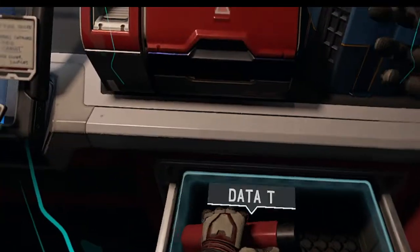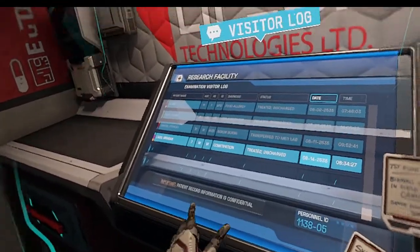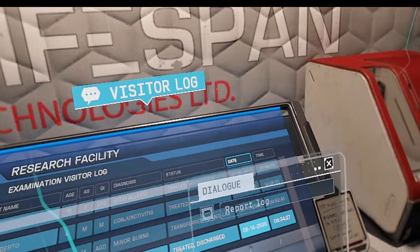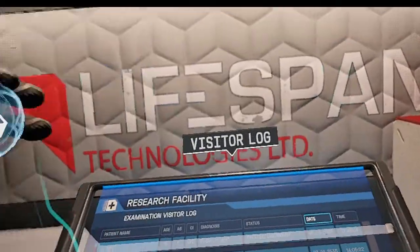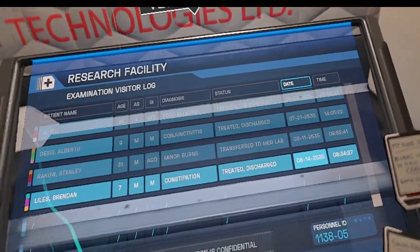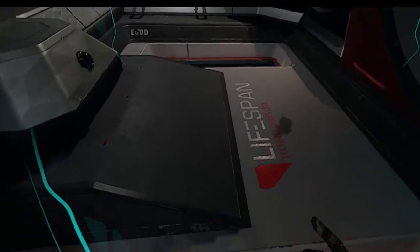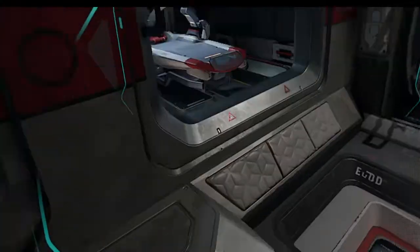Let's see. Moderate store of data, but much of it could prove useful in developing a cure. Good find, Jack. This log indicates a multitude of visitors. Some were children. Yes. Many of the station's personnel had families. Most of their children were suitably behaved. Some were not. Still, I hope they reached safety.